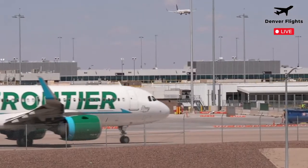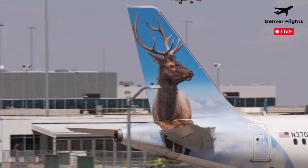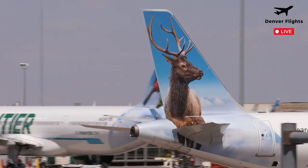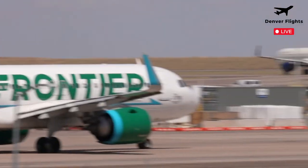Unbelievable. We will get tons of traffic, and guys, look at this. We have a Frontier. It is the... looks like, what is that? Is that almost look like an elk, maybe?